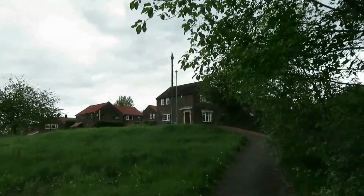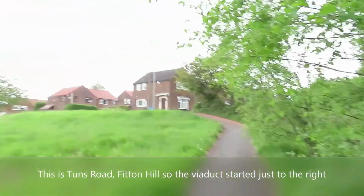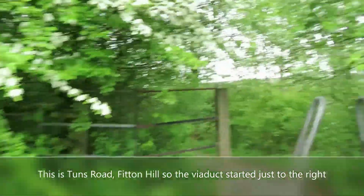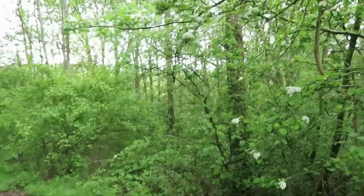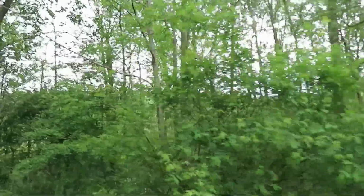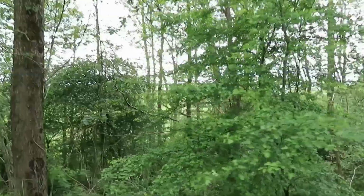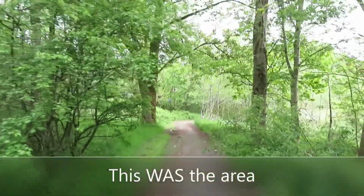I think that's Fitton Hill, actually. I'm sure that's Fitton Hill Estate. So I've gone the wrong way. Although, saying that, I would assume that the viaduct would have started somewhere around this area. Oh well, back down, we'll try the other way.